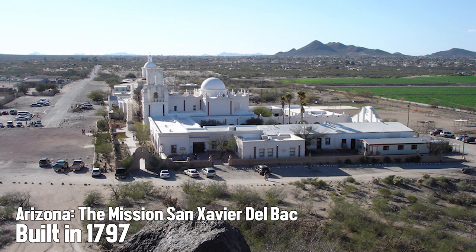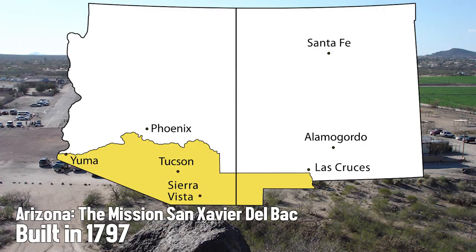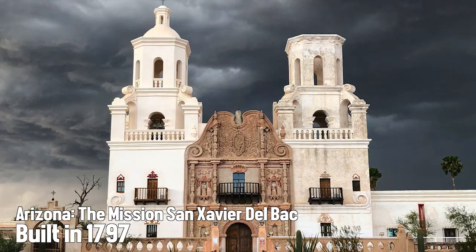Southern Arizona was once a part of Spain. Then at one point it became part of Mexico in 1821, and then eventually we kicked Mexico's butt and took Arizona for us. Anyways, this church is still open to the public to this day.